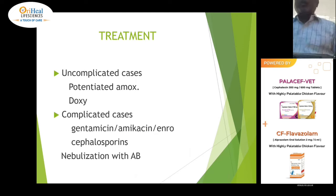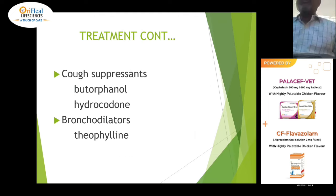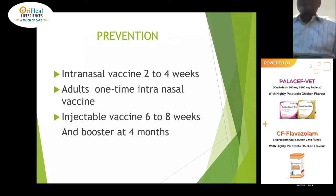And nebulization with antibiotics like gentamicin or aminoglycosides will again improve the treatment response in tracheobronchitis. Cough suppressants like butorphanol, hydrocodone, and bronchodilators like theophylline will make the response to treatment better. The prevention is the intranasal vaccine. For adults, a one-time intranasal vaccine, or you can also get an injectable vaccine at 6 to 8 weeks and a booster at 4 months. Kennel cough vaccines are available both intranasal as well as injectable.